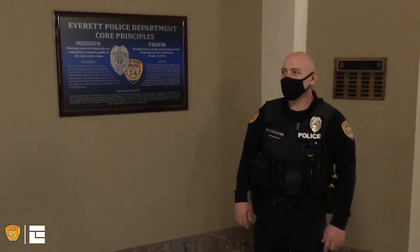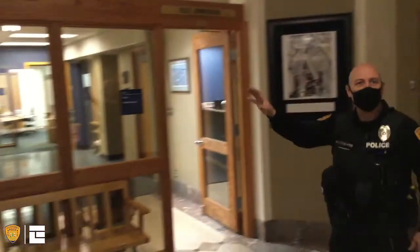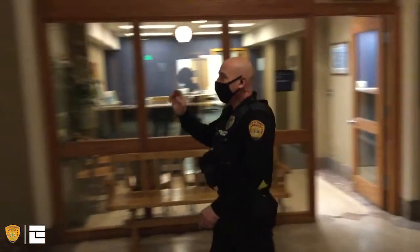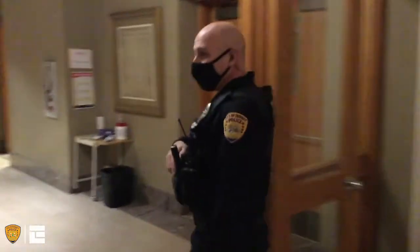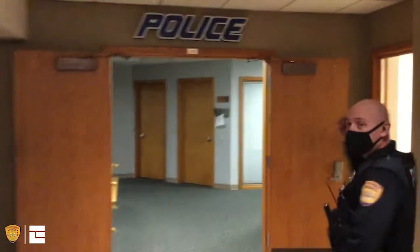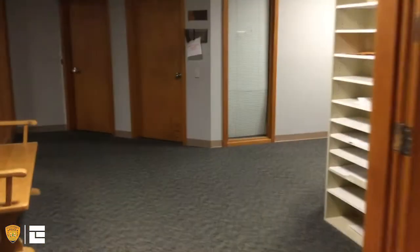Hey guys, welcome to the second floor. Here I'll explain, we've got our police administration unit. This is where our chief and other administrators work in their offices. As well as you walk down here, this floor has a couple of our special investigation units, our detective units. In here we've got our major crimes detectives, we've got our property crimes.